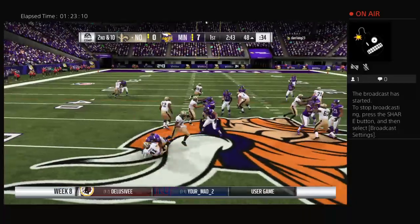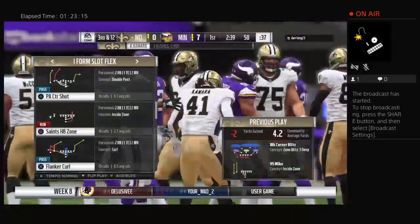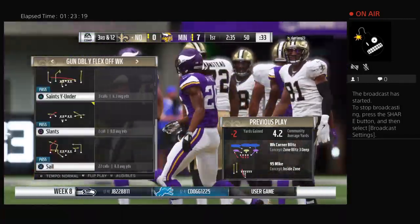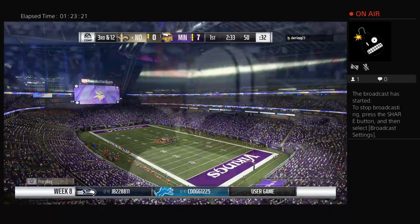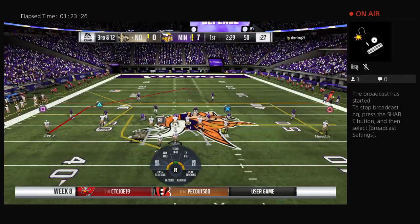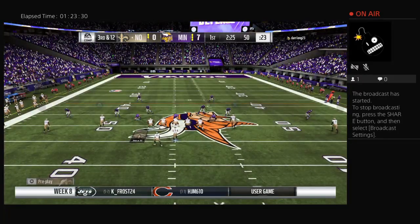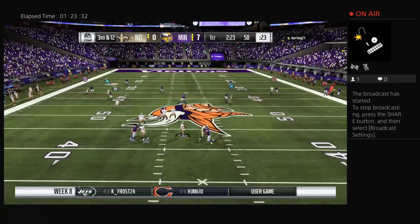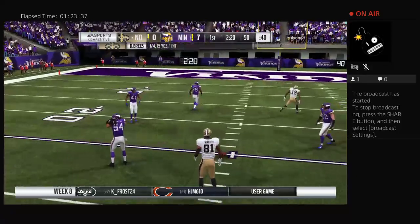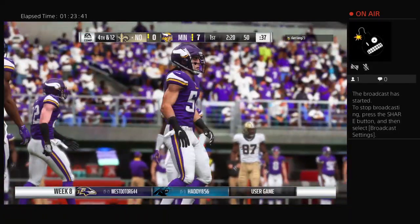Brees leaves this one with Kamara. And that one blown up quickly as he's going to be stopped before he could even get started. It's a loss of 2, now 3rd down. From midfield, here's Brees. And this is going to be incomplete. There to knock that one away defensively, Eric Kendricks.